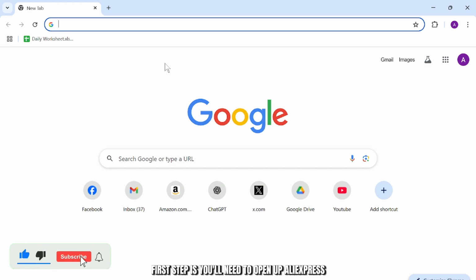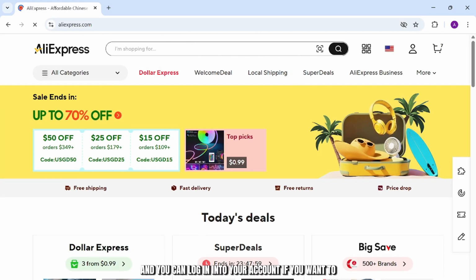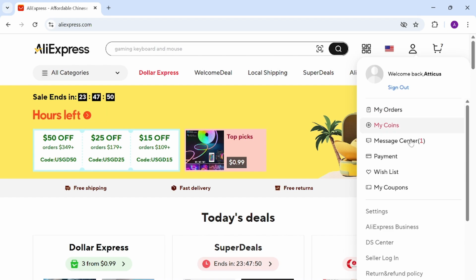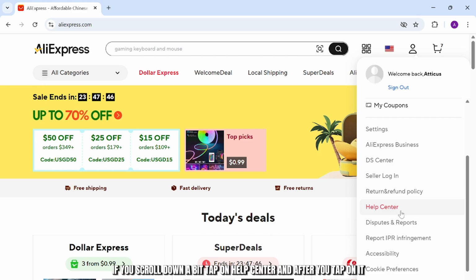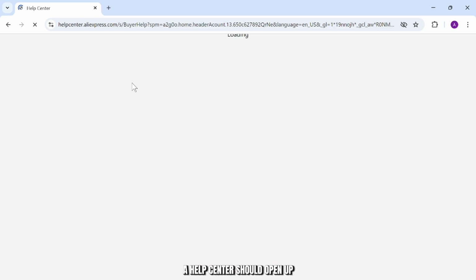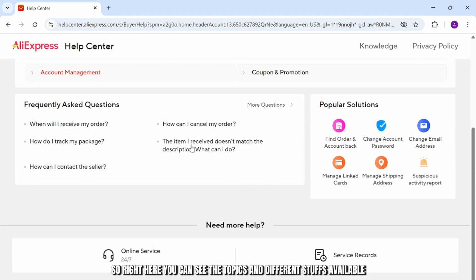First step is you'll need to open up AliExpress. Head over to aliexpress.com and you can log in to your account if you want to. Then right here, you will find this profile icon. You can hover over there and there you should see an option that says Help Center. If you scroll down a bit, tap on Help Center, and after you tap on it, a Help Center should open up. So right here, you can see the topics and different stuff available.